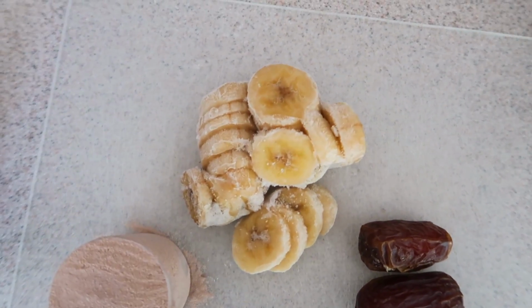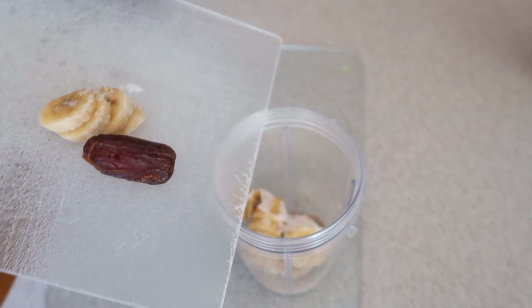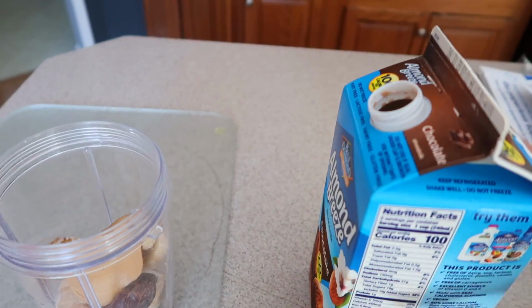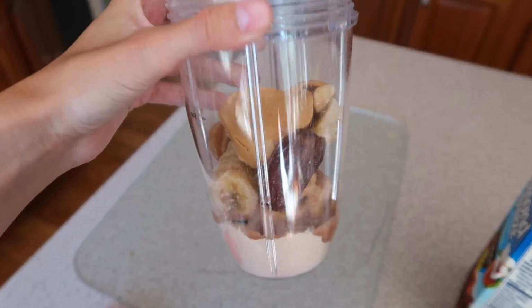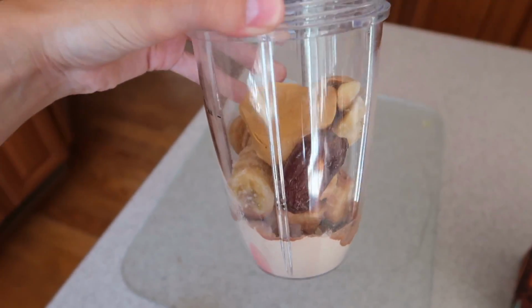All right, so what goes in it is 1 frozen banana, 2 dates, 1 scoop of chocolate protein powder, 1 or 2 scoops of peanut butter, and then I pour some of this chocolate almond milk in, and I usually just put a little at first and then I blend. We don't have any spinach, but I usually will also put some spinach in here because you just can't taste it and it's good for you.